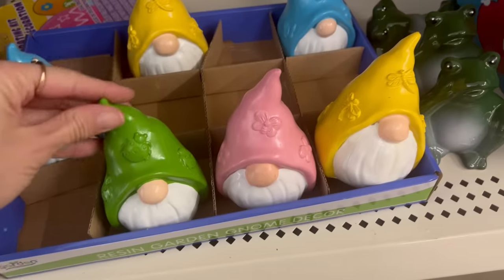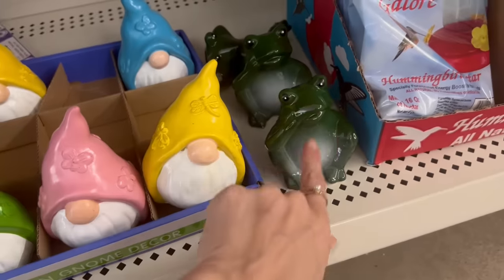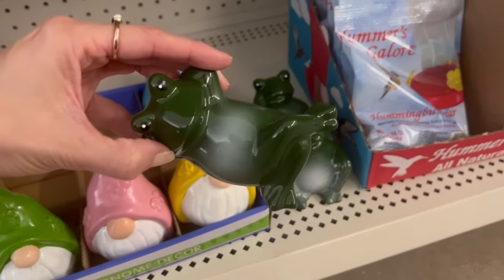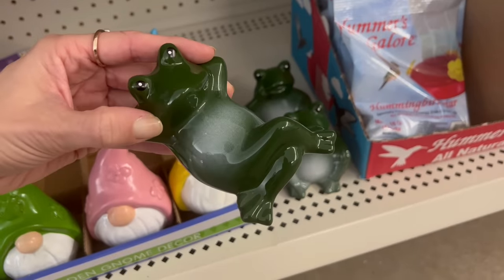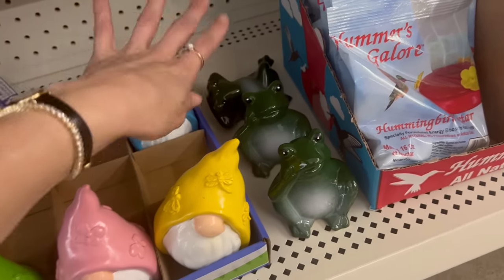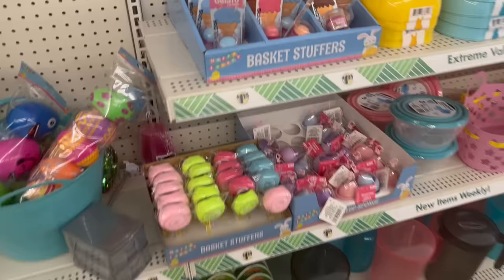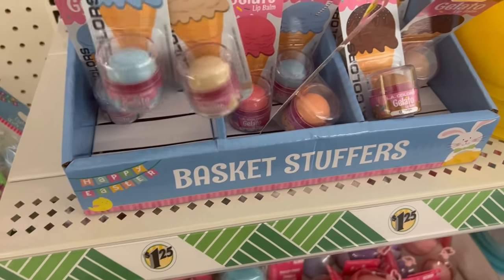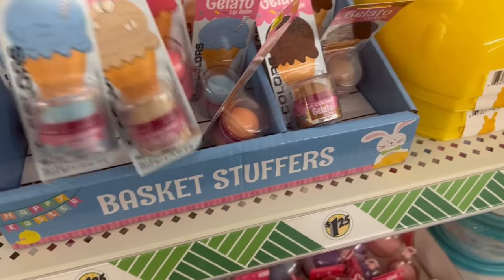Look how precious these gnomes are. And a little frog. Oh, look. What are you doing? Okay, just do you. Oh my gosh, look how cute these are.